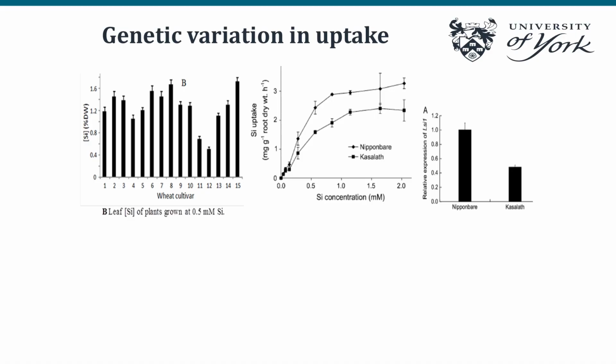What we do understand is that there's huge variation, as I've just shown you, in silicon uptake. And this is another experiment that we started. I've got a new PhD student now working on wheat. And these are 15 wheat cultivars grown in exactly the same concentration of silicon in hydroponics. So there's no soil, there's nothing different. They're in a little tub, all with the same amount of silicon, left in exactly the same conditions. And there's a huge variation between the cultivars in what they take up.